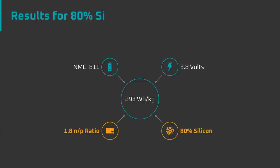First gear. The example cell in the research paper was only 30 to 35% silicon in the anode. SiILion is claiming up to 80% silicon in the anode, which would put the 278 watt-hours per kilogram up to 293 watt-hours per kilogram. Why did such a huge leap in silicon only increase the energy density by 15 watt-hours per kilogram?